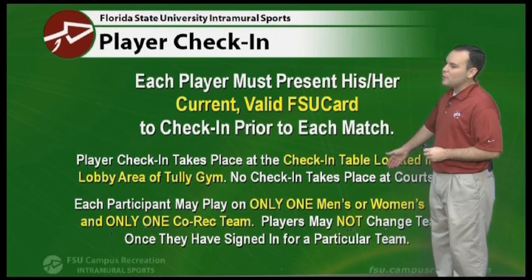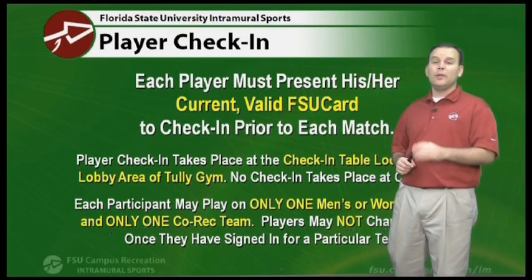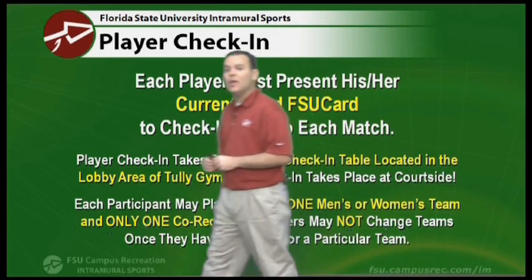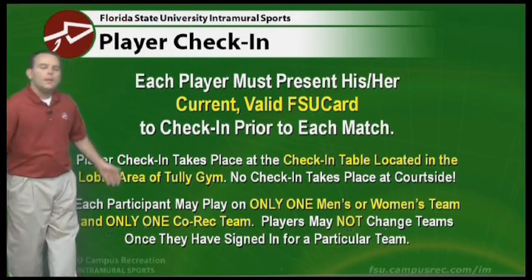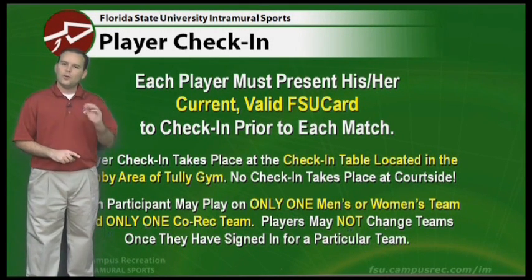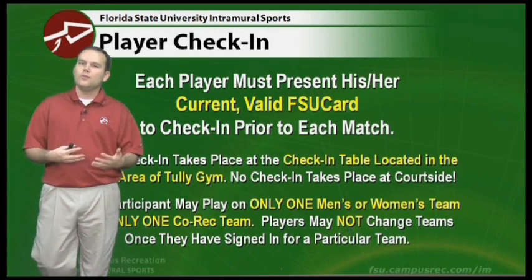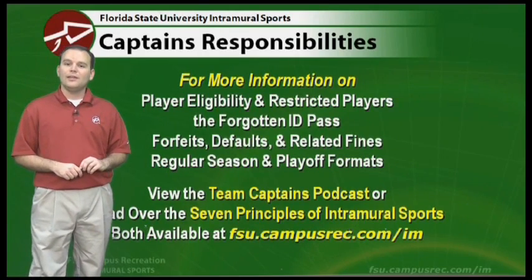In our spring dodgeball leagues, players can play on a men's and women's team, so one of those, and they can play on a co-rec squad. So 2 opportunities to play in our dodgeball league as long as one of those teams is a co-rec squad. That's how you can make 2 teams in our league. Once someone is signed in for your team, please note that they can't sign in for anyone else. They're stuck on your team for the entire season, so as you recruit your players, make sure that they're comfortable playing on your dodgeball team all season. We will not let them change to another team once they have signed in for you.